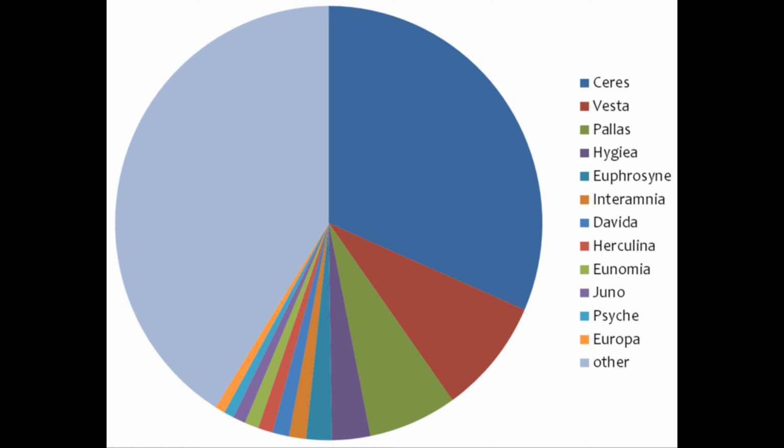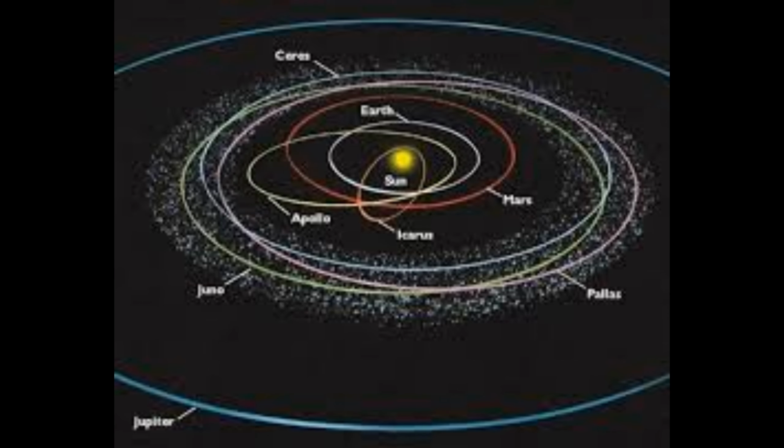Ceres is the only object in the asteroid belt large enough to be a dwarf planet. It's about 950 kilometers in diameter, whereas Vesta, Pallas, and Hygiea have mean diameters less than 600 kilometers. The remaining bodies range down to the size of a dust particle. The asteroid material is so thinly distributed that numerous unmanned spacecraft have traversed it without incident.